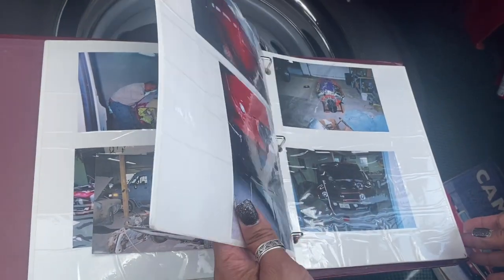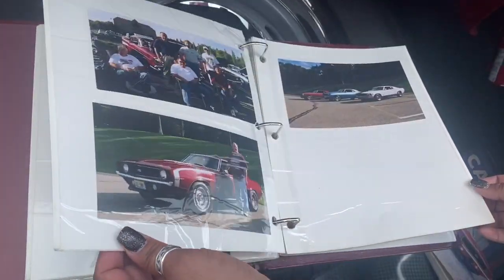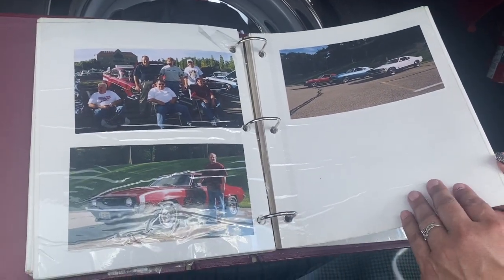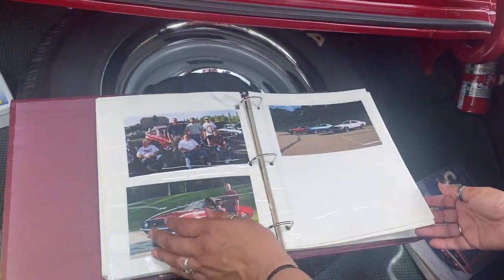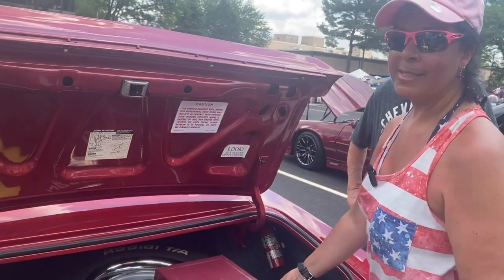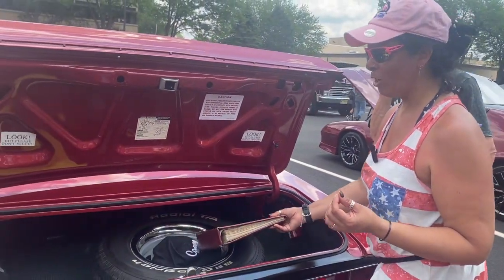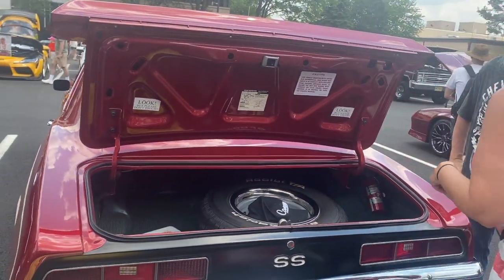This makes me cry. Well, let us know what you think in the comments, guys. This is insane. Look at it now. Look at what it looks like now, guys. That's insanity. Guys, insanity. The work this man did. That's crazy. Okay, let's finish going around the car.